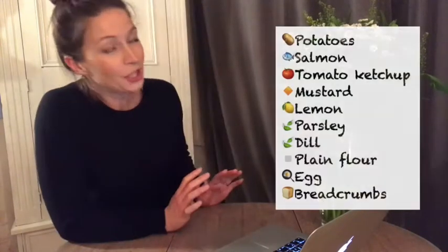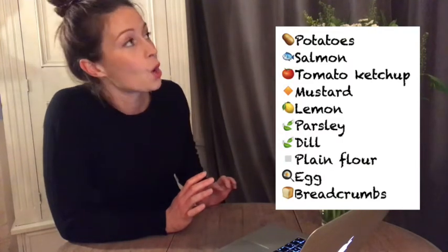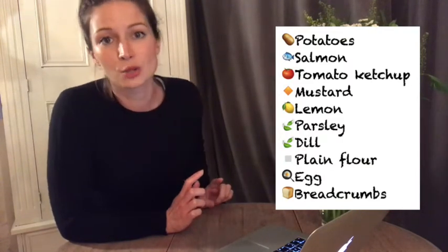Now, we've dramatically reduced down our meat and fish and dairy intake, but we haven't cut it out completely. So, how do you make a fish cake a little bit more sustainable? Taking a look at these, there are a couple of really easy wins. We can get the potatoes loose.